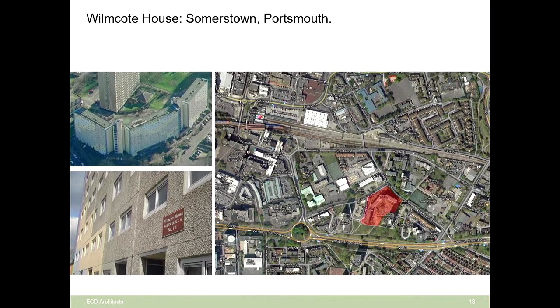So this is Wilmcote House in Somerstown in Portsmouth, one of the most deprived parts of Portsmouth, an area of multiple deprivation. And the building was originally built in 1968. Many, many buildings around the country were built like this at that time, prefabricated LPS, large panel system buildings.